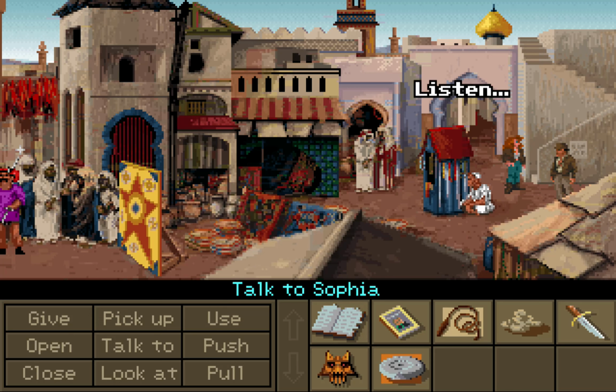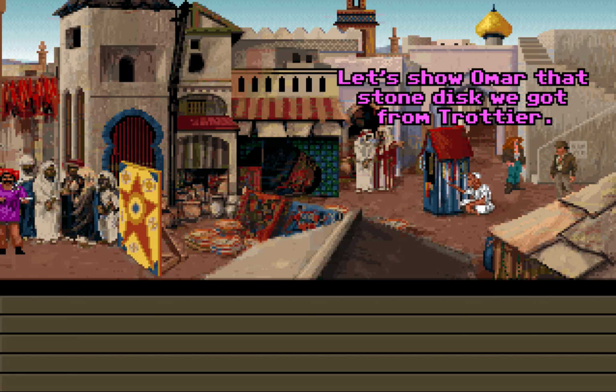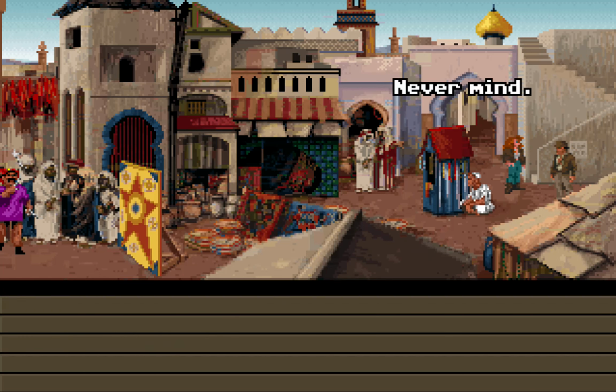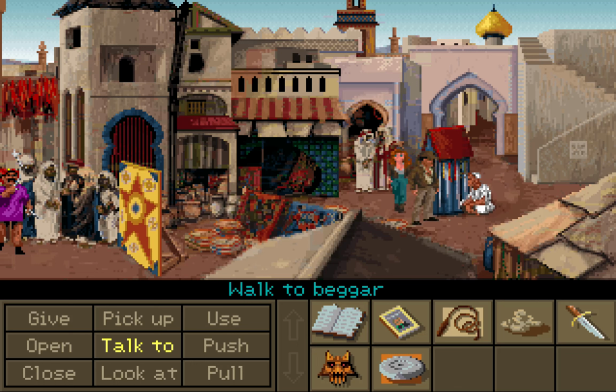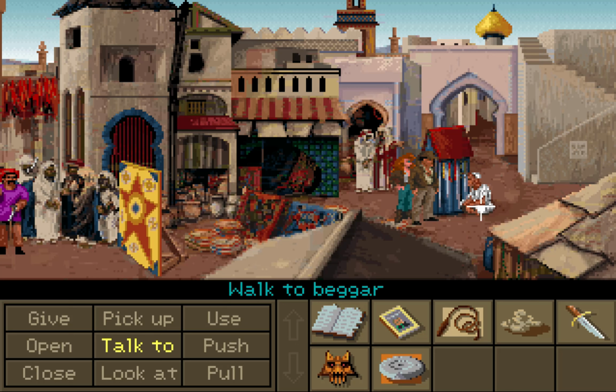Listen. What? What do we do now? Let's show Omar that stone disc we got from Cartier. Never mind. Okay. Excuse me. You bring food? Here. I may be a beggar, but I'm not that desperate. Excuse me. You bring food? Here. No thanks, I can't very well eat that.